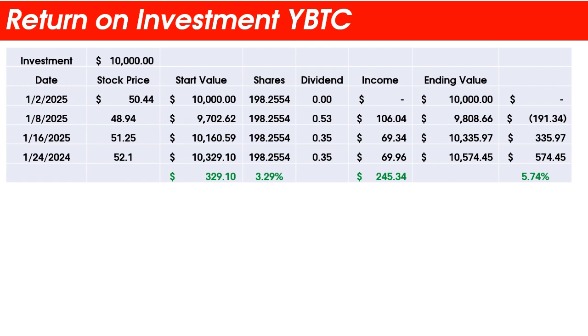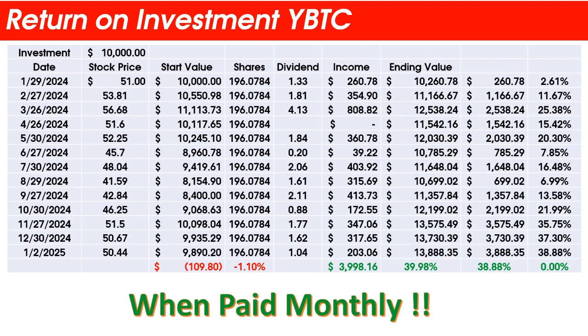So we did something different for you. We took the return of the YBTC and separated it. Let's go back to when they first started this fund and invest $10,000 into it. Now, right now, all of these are paying monthly. And that really should not change much in how this stock performs throughout 12 months of history. So we would have bought stock at $51 a share.